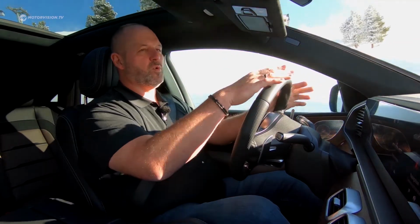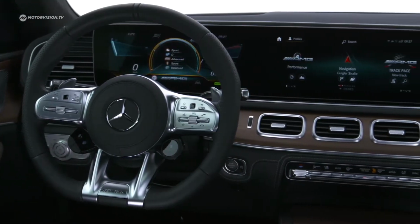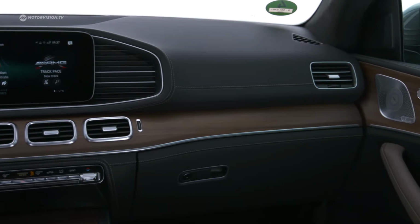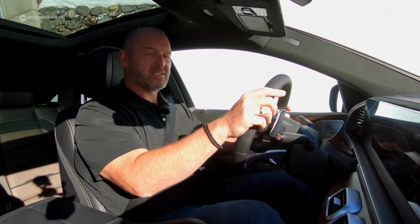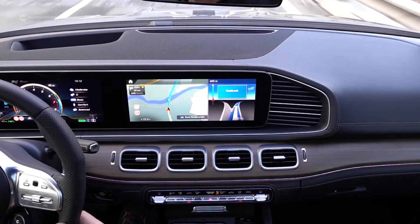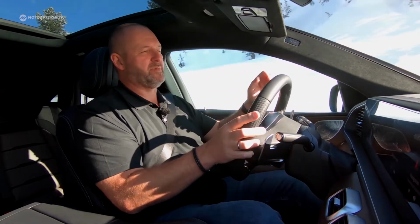Always on board with the GLE Coupe is the widescreen display here in front of me, which means you have twice 12.3 inch combined under one piece of glass as one monitor. And this really gives you all the information you want, very nicely displayed. On top of this, always on board as well is MBUX, the new Mercedes infotainment system, including the new voice control, where you can just talk to your car and it will react the way you are really expecting.